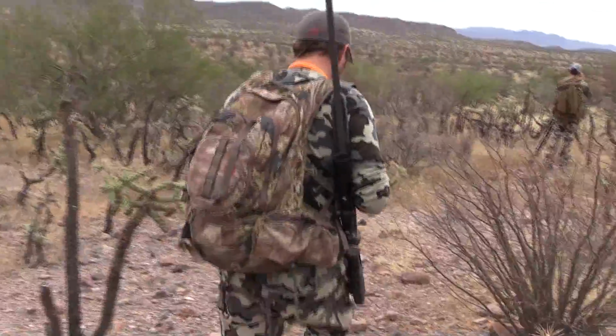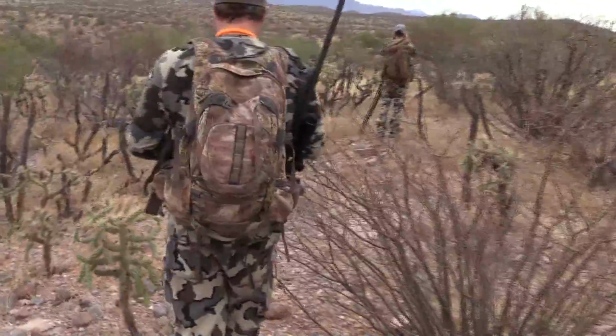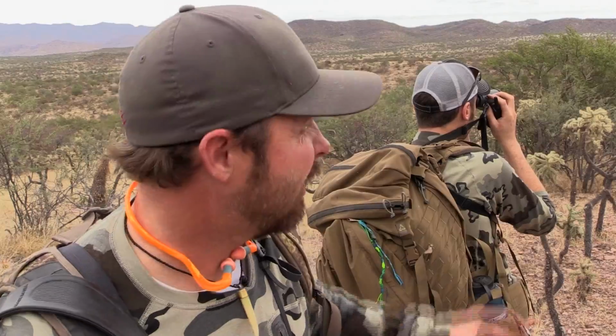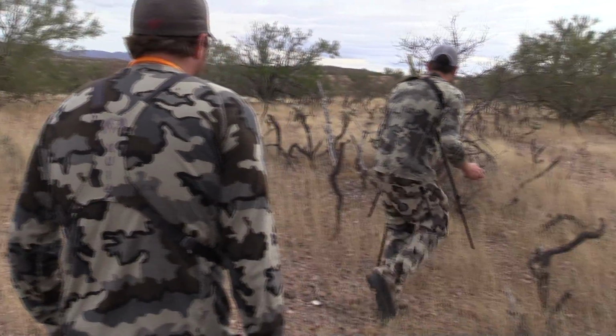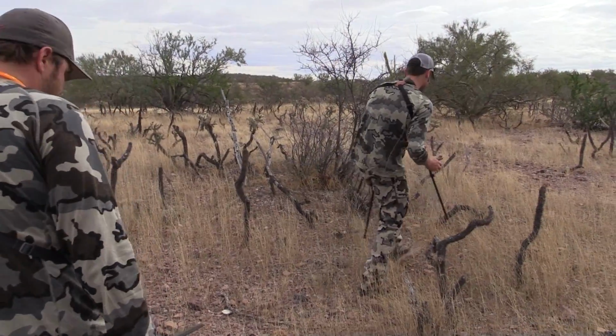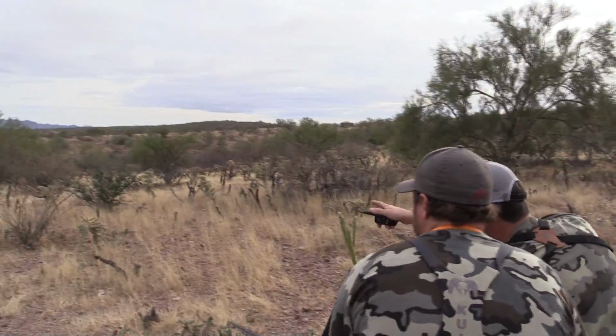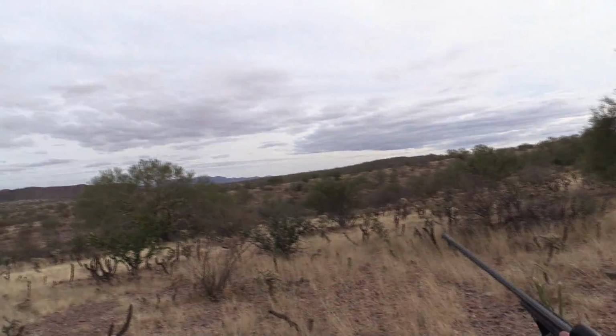We're about 550 yards, but we've got a ridge in front of us. We've dropped down too low so we can't see him, but we've picked out a landmark, a big cactus bush behind where that deer was bedded. We can see it, but we can't see down where the deer is, so he's just out of view. He's right there, right over top of the bush, looking at us. Shoot him.